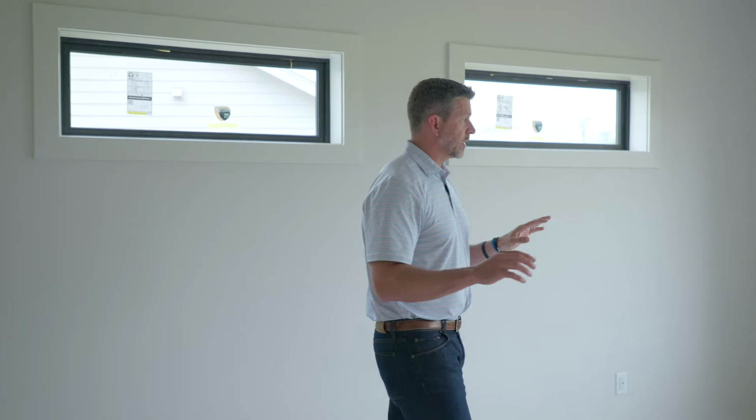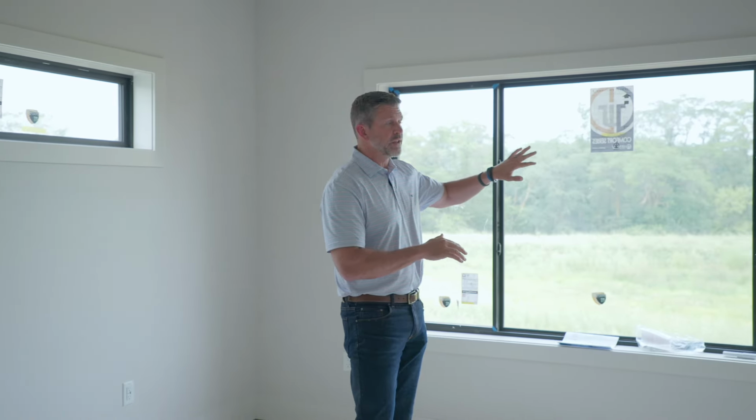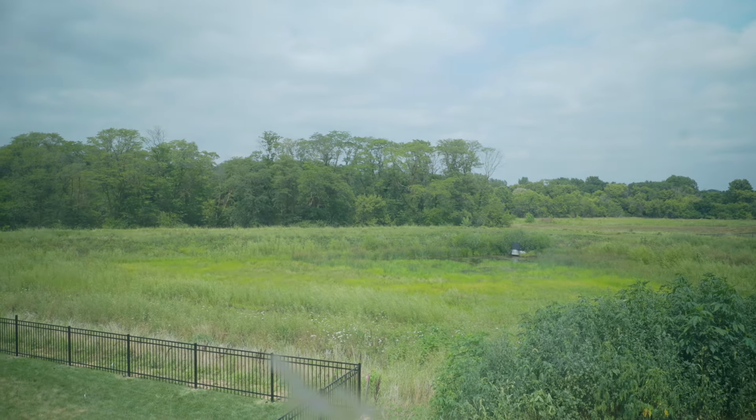Couple things real quick. This view is going to be amazing. You got a big open area back there. You got trees. There's nothing going to be behind you for probably about as far as the eye can see. The other thing I like about it, if you notice right here, you've got black windows.